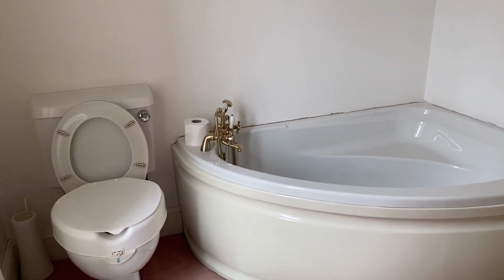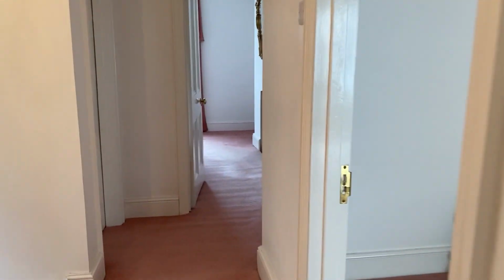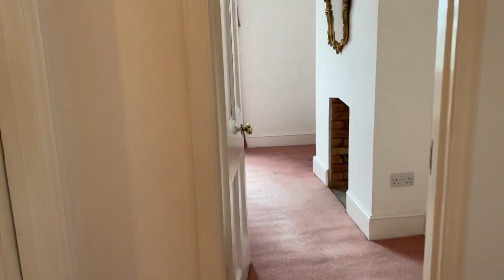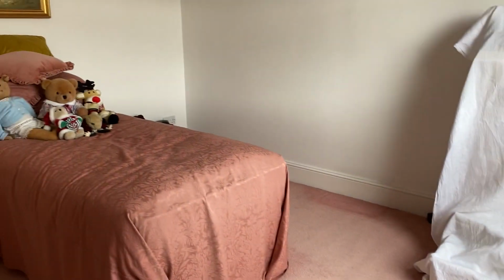which is just the only bathroom really. So you've got the toilet, bath there, handheld shower and sink. I'm sure you could make improvements to that if you wanted to. Small cupboard at the top of the stairs there. In that small cupboard, you've got the airing cupboard, so you've got the hot water cylinder.